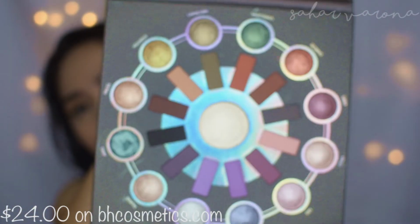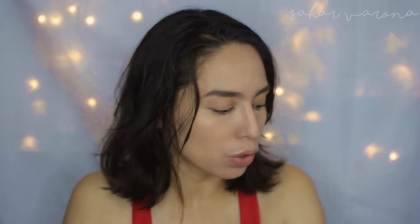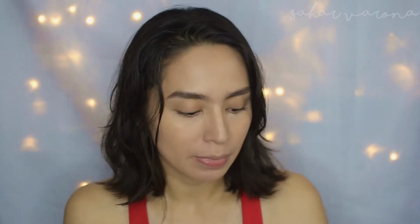But yeah. When I received this, the color was shattered, and it's unfortunate because I'm an Aries and the shattered color is Aries. The only thing I don't like about this palette is that, at least for some of them, they're not really true to the name. Like the color Aries is a beautiful blue shimmer, but Aries is a fire sign, and whenever I think of Aries, I think of reds, fiery oranges, and I got a blue. That's the only thing, but other than that, this is a beautiful palette and I'm really excited to try it on.